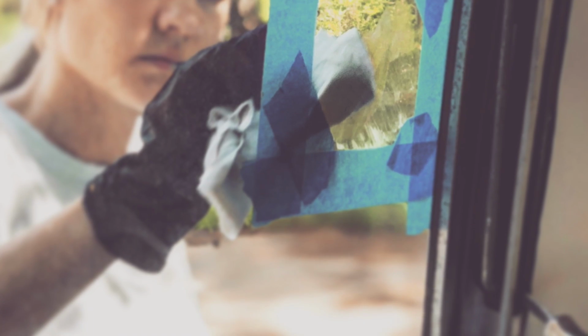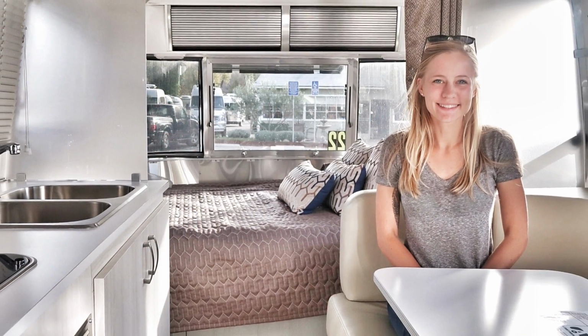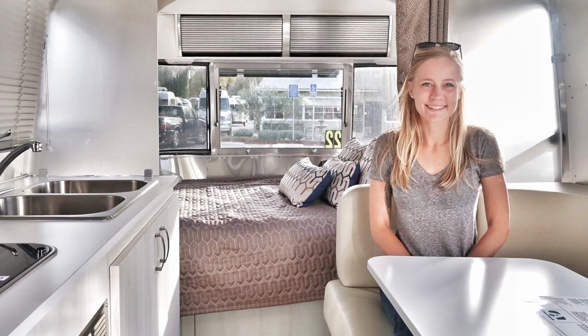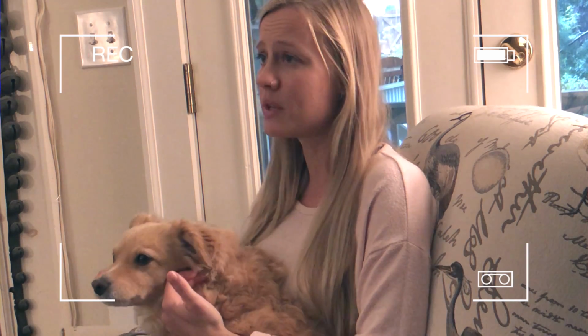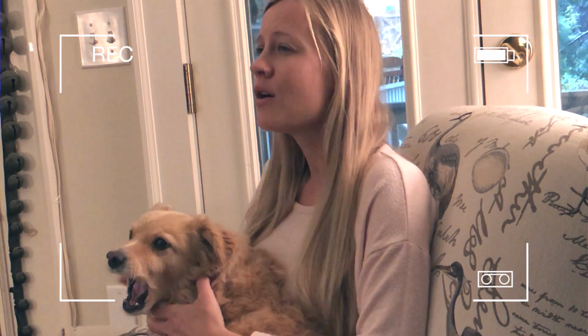This is exactly why we chose to renovate. We would have loved to buy a new Airstream off the lot, but we just could not afford it. We didn't have $100,000 laying around, and we weren't ready to accumulate more debt. So for us, spending the time and energy to renovate was a better option, and we could get closer to our dream rig instead of just settling for something.